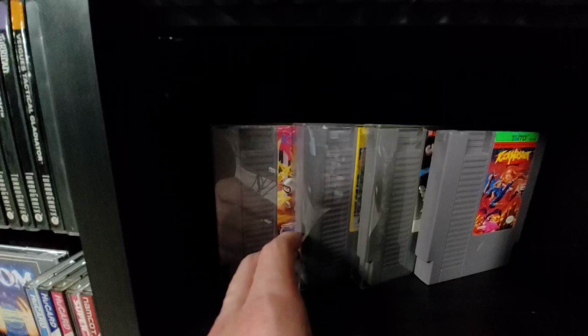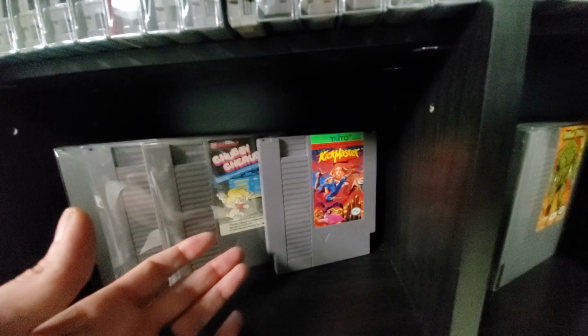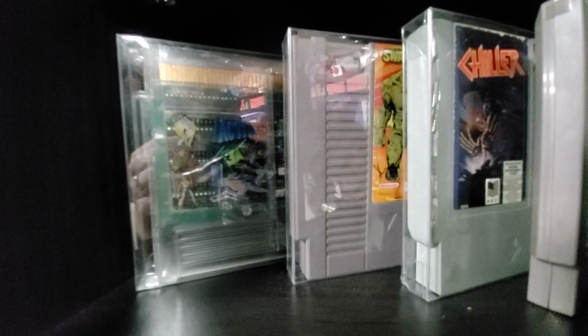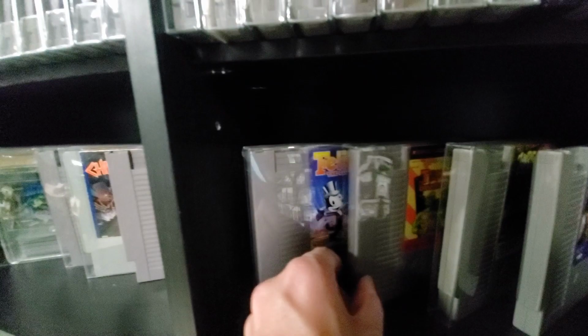Bomberman 2, of course. Bucky O'Hare, Chubby Cherub. Okay. Kickmaster, that's actually a lot of fun. The infamous Action 52. It's hard to see it. It's a clear case, inside a clear case. Swamp Thing, Chiller, ugh, interesting one. Mighty Final Fight, Felix the Cat with manual.